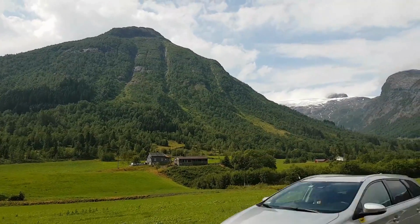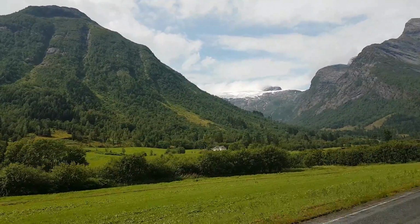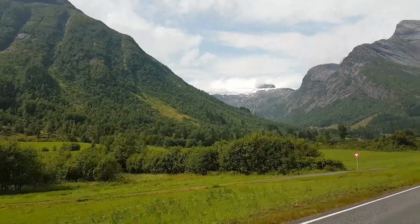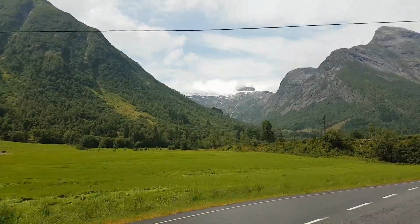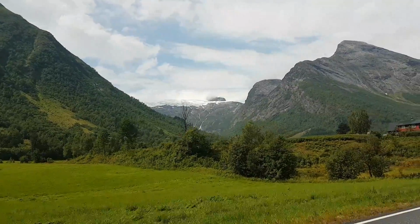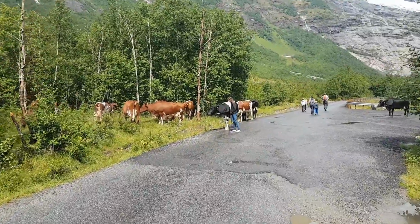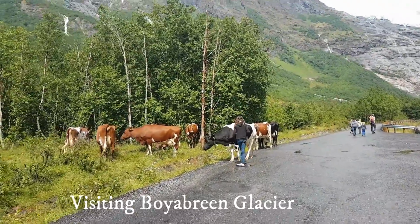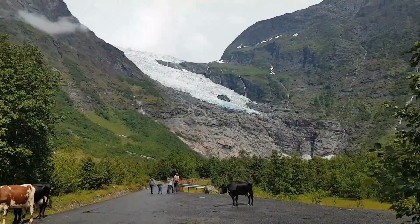And after the rain comes the sun. There's the glacier. Amazing, really. I mean, Norway is just so beautiful. Miss B saying hello to the locals. And the glacier.